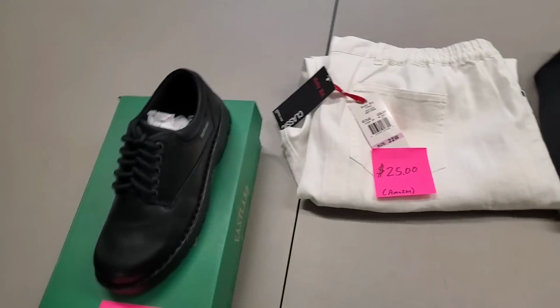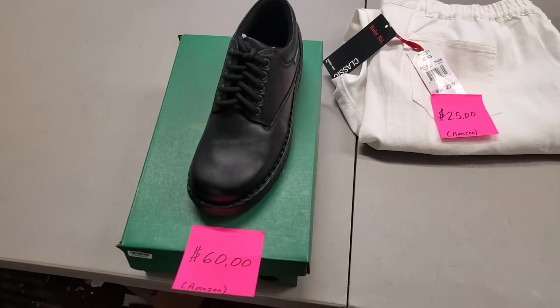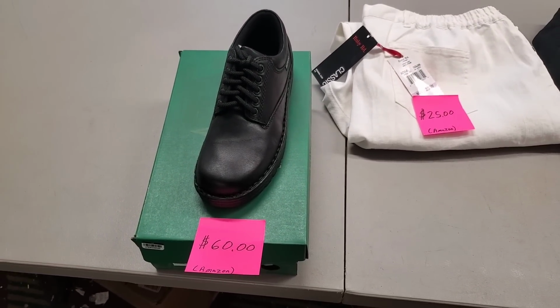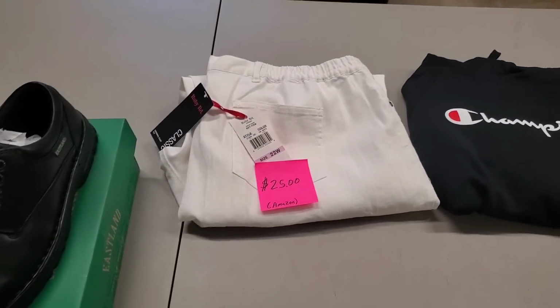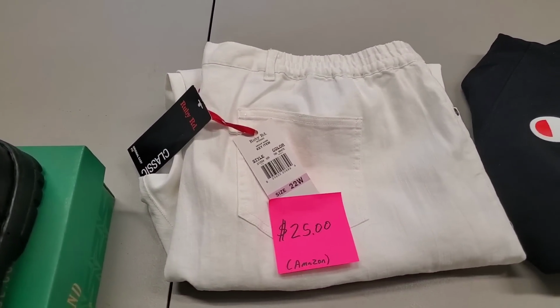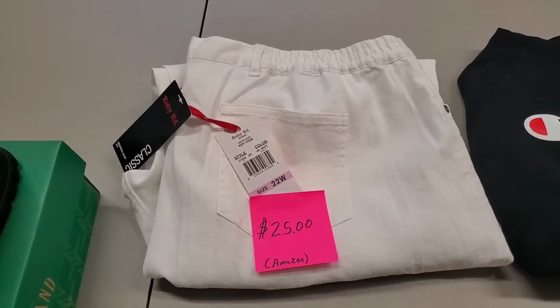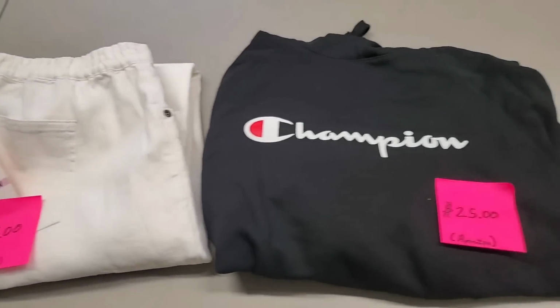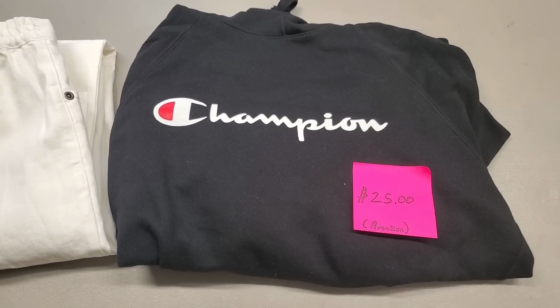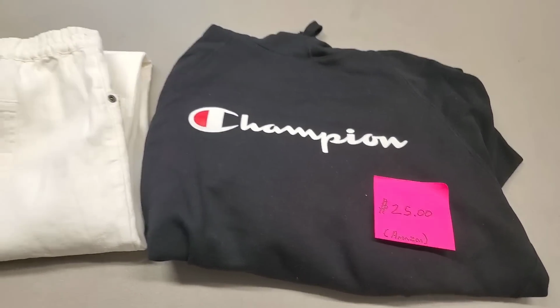Then we have, going to Amazon, the Eastland black shoe, which is $60. We're going to send that to Amazon. And then we have the size 22W white pants, $25 after fees is what we'll make on Amazon for those. And then we have the size medium Champion hoodie, $25 on Amazon is what we'll make after fees there. So we're actually going to sell all of those items for higher than that price, the ones that are going to Amazon, but after fees, that's what we expect to make.